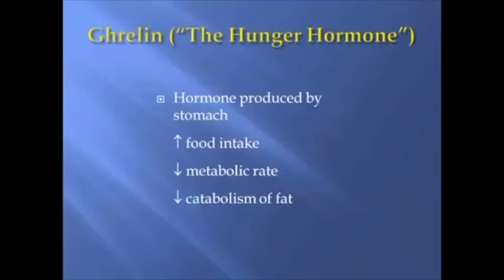I'm also going to talk about ghrelin, the hunger hormone. I call it the little gremlin that's growling in the stomach. So it's made by the stomach. It increases your want for food, and it also decreases how many calories and how much fat our body burns.